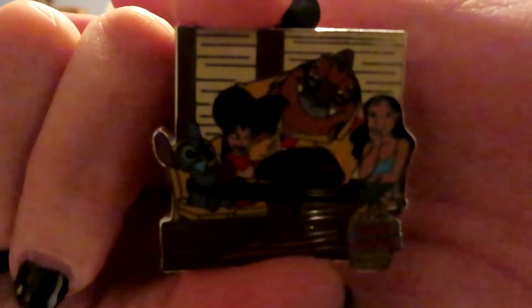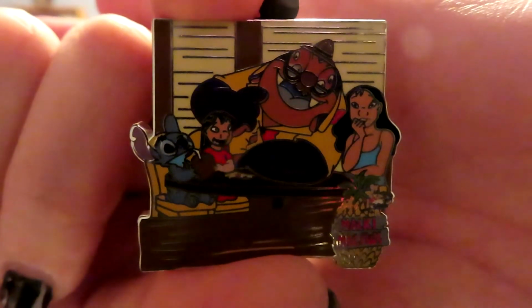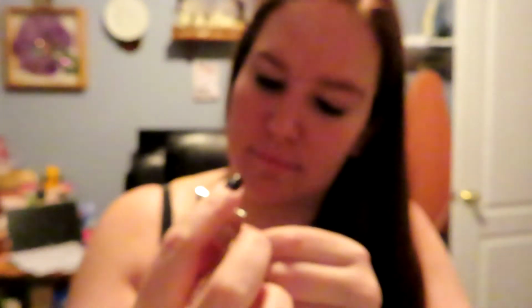Alright, I think this one's new. Yes! Finally! Got Lilo and Stitch. Lilo and Stitch, with Jumba and Nani. And they're at Maki Macaws, which I believe is the luau where David and Nani work. Nani got fired.